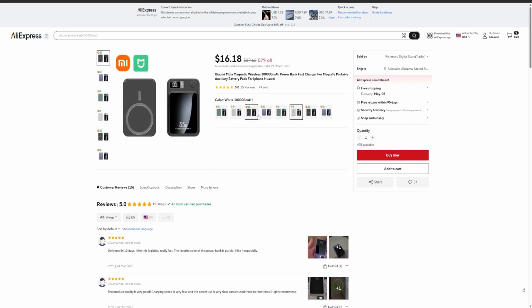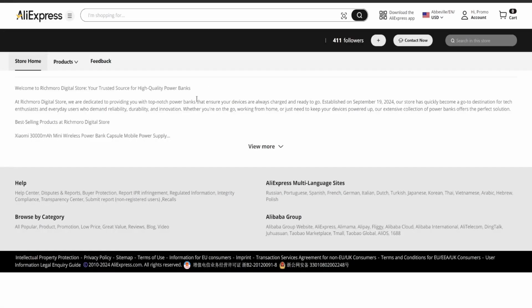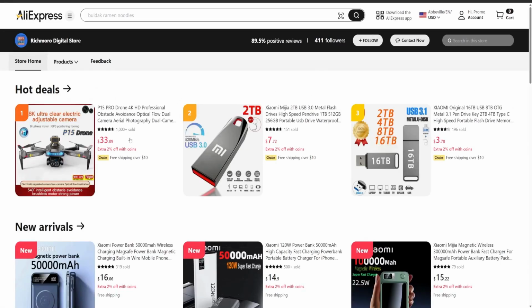Once you've chosen the product you want, now we're going to move to the right side to make the purchase. Now here, you really need to be absolutely sure about the person who is selling it to you. What you can do is simply click on their name, and then you'll go to the store or see the range of products this person offers.